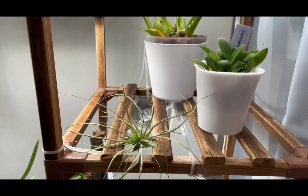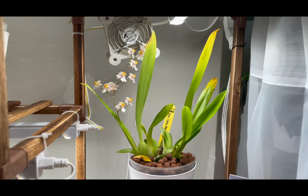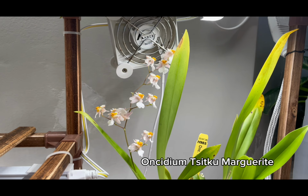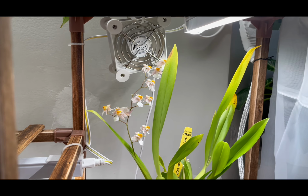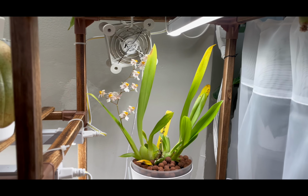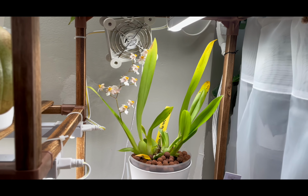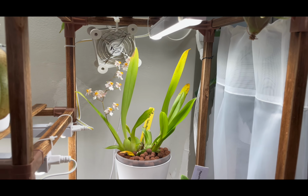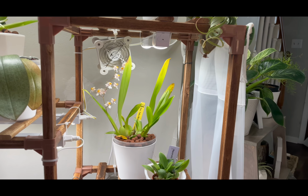And then up here, one of the twinkle types. This is Oncidium Sharry Baby Sitku Marguerite. She came from Hauserman. Wasn't expecting her to bloom. I thought I missed her window for a bloom. And then shortly after, she went into leca and self-watering. She plumped right up and just got so happy and put out a spike pretty quickly. Her fragrance has just started being released.